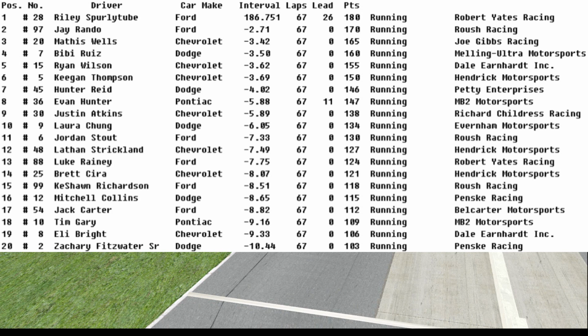Baby Ruiz gets a top 5. Fourth place for that Melling Ultra Motorsports team. An absolutely outstanding performance for him. And Ryan Wilson gets DEI's lone top 5 here today.